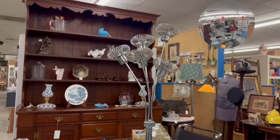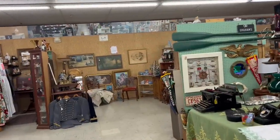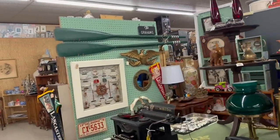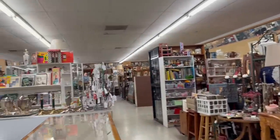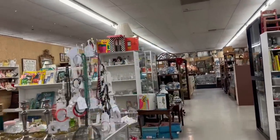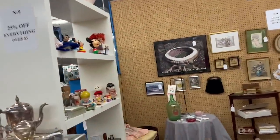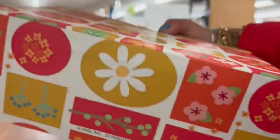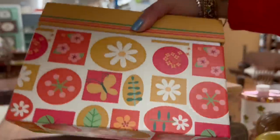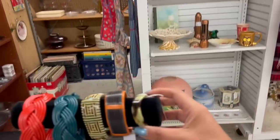I have really made a huge mess. Look at how cool this light is. I have spent a lot more money than I had anticipated, so I'm gonna just do a quick little walk around to calm down because I haven't even hit this booth, which is another one of my favorites, and looks like they have a bunch of new stuff. Oh my gosh. Look at this fun, what is this, a recipe box? That is so fun. This is another booth that I always find a bunch of stuff I really like in.